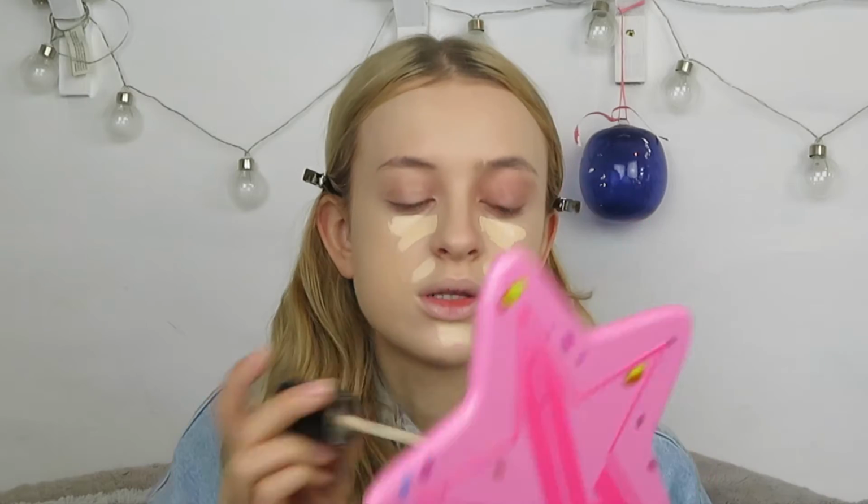Because we're all in lockdown, I've kind of actually been getting a tan for once. So I'm going to need to buy more makeup if this continues, because none of my makeup can cater to my tan.